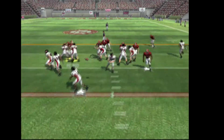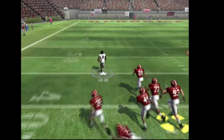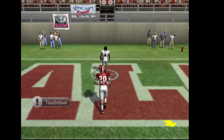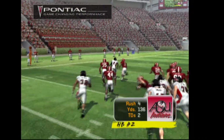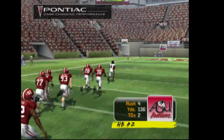Arkansas State sets up in the I. Tosses left. Across midfield. At the 40. At the 30. To the 20. To the 10. He's all the way home. Touchdown. And he manages to find the end zone for the second time this half. Yeah, he's really finding his way into the end zone. He's off to a great start.